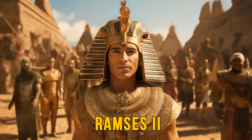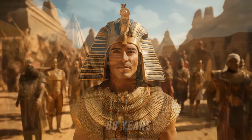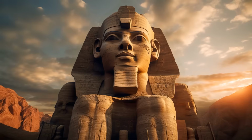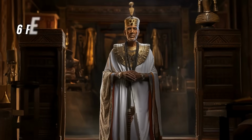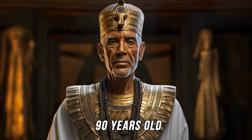Ramses II was another pharaoh in Egypt who ruled for 68 years, which was quite a lot back in the day. He was known for his expansion campaigns and building projects. Many objects from his time as a ruler still exist today, including a large statue of him. Ramses II was about 6 feet tall and lived to be about 90 years old.